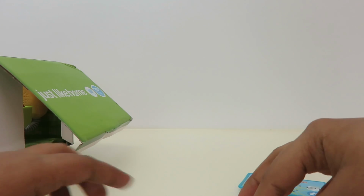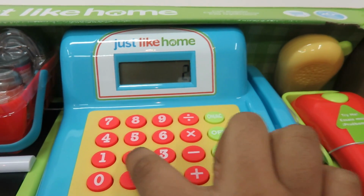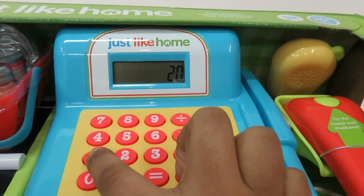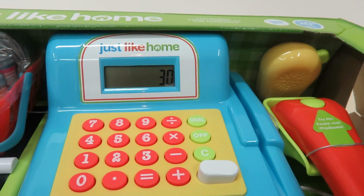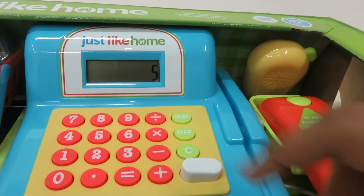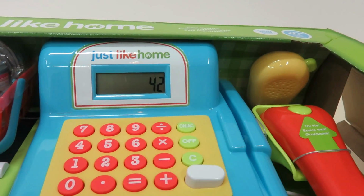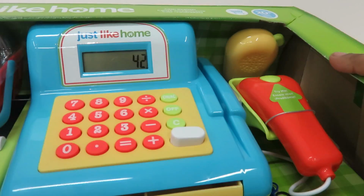So, how much do you have in total? Let's use the cashier to find out. So you have a $20 bill plus you have a $10 bill plus you have two $5 bills. 5 plus 5. Two $1 bills plus 1 plus 1 and then equal. You have $42 in cash. Wow! You also get your own cash with your cashier, see?